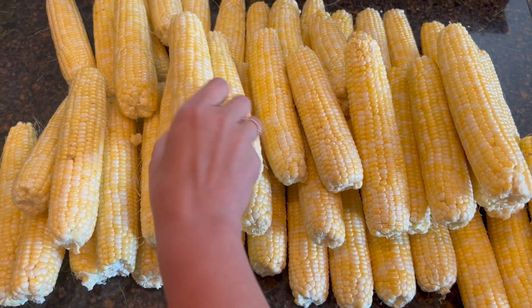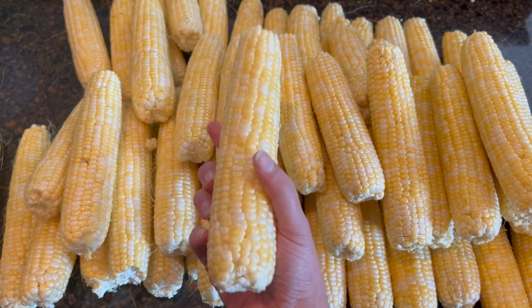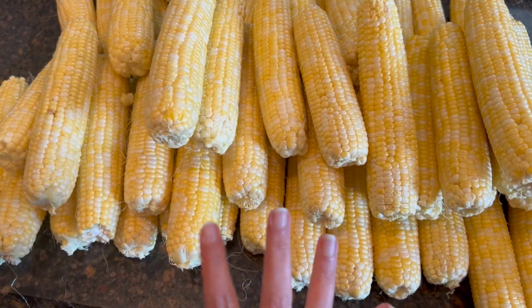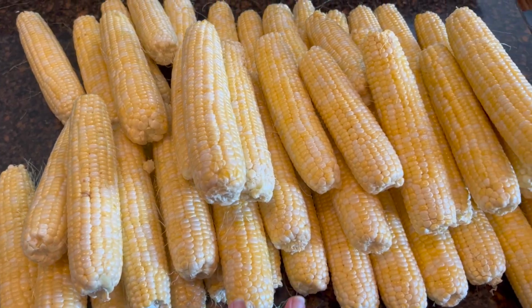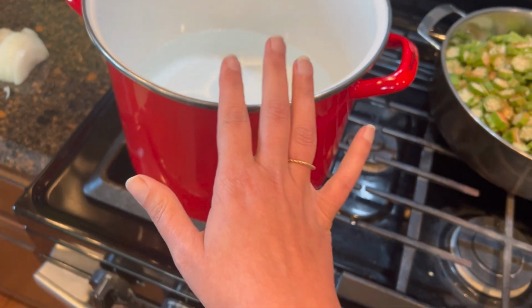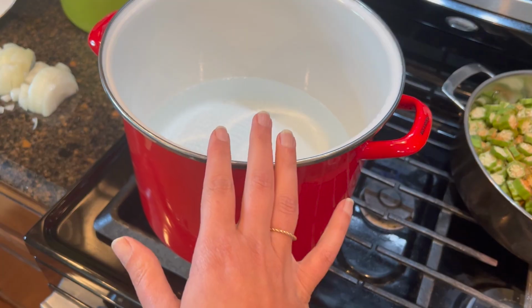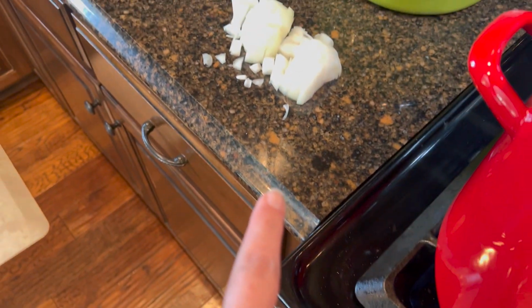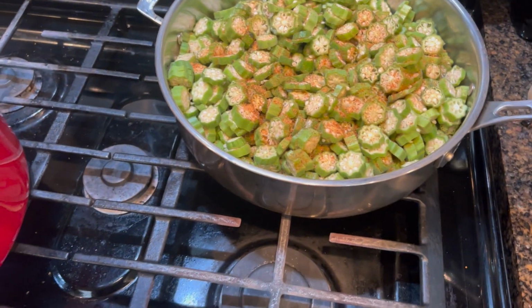So we ended up with 53 ears of peaches and cream sweet corn. It's just beautiful corn. It's been peeled and shucked. That's the end of phase 1. Have some water boiling in this pot so we can go ahead and blanch them for 3 minutes apiece. Then we're gonna put them in this cold water. I'll have an onion here that I cut up because I'm gonna be doing multiple things at one time.